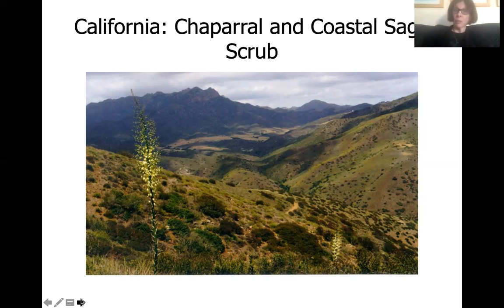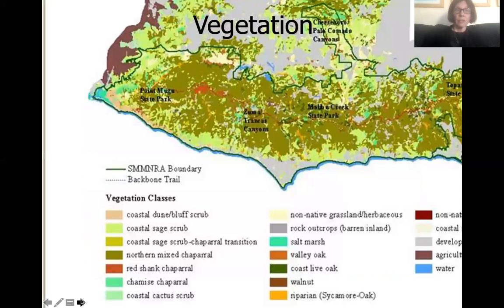So we're going to learn a lot about the plants that grow in chaparral and coastal sage scrub. Okay, now this is showing the type of vegetation there is. You can see by the coast, you're going to have the bluff scrub or the coastal scrub. This coastal sage scrub is this light green, so you can see there's a whole lot of that.